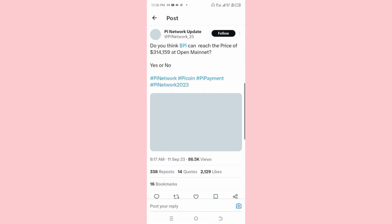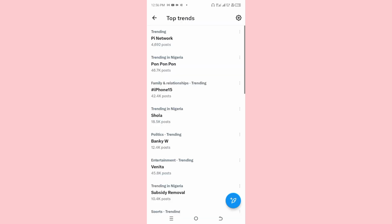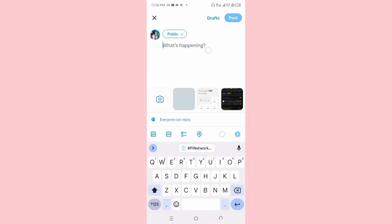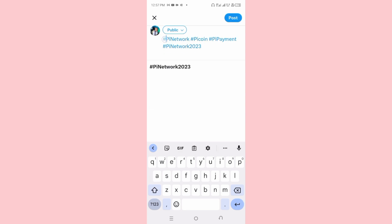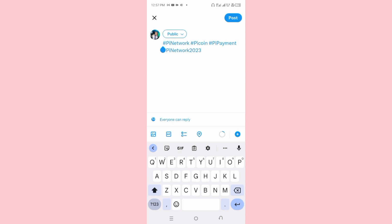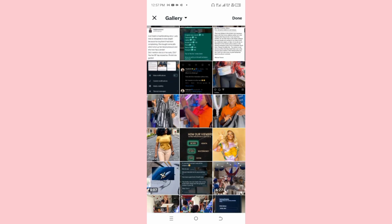So I'm just going to come here, then I'm going to copy this hashtag, and then I'm going to go to my post, click on tweet. I'm going to paste this hashtag, and then you will be putting in all what we've said earlier, right? That has to do with putting in visual content. So I'll click on my profile and then look for something to post.